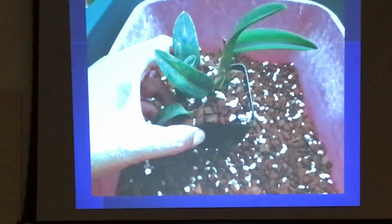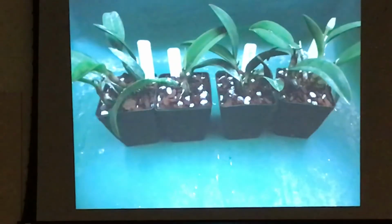And I usually just use my thumbs with gentle pressure. I don't use a hard potting stick or anything to jam the bark into the pot, because you're probably going to end up breaking the roots if you're using a lot of force.